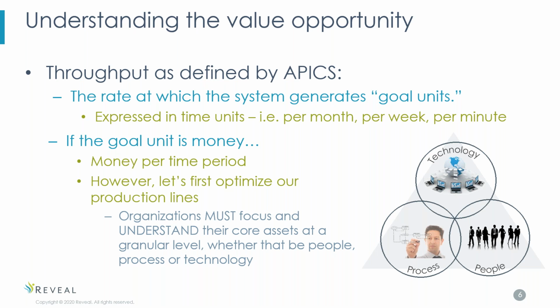But clearly, it is the rate at which the system generates goal units. That is it. That is all throughput is. When it's expressed in time units, predominantly for manufacturing, that's units per month, units per week, units per minute. It's the rate at which those units are going through that work center or resource, if you will, in SAP. Now, the goal unit is money.